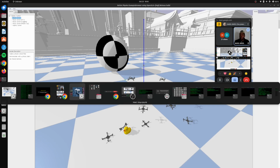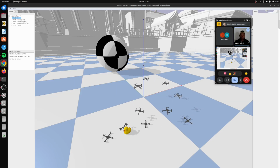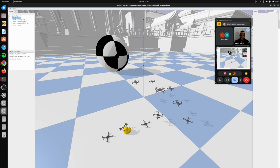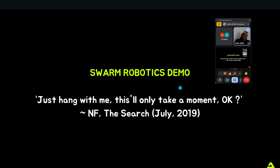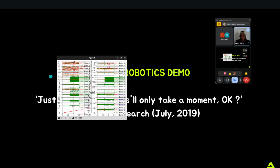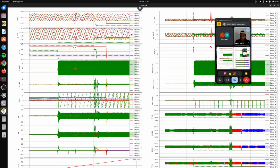Okay, so sorry, my laptop is freezing. Two simulations are running at the same time, and that's not a wise thing for me to do. But I'm doing it regardless. Okay, so that's for swarm robotics. I think I have only about 5 minutes left.